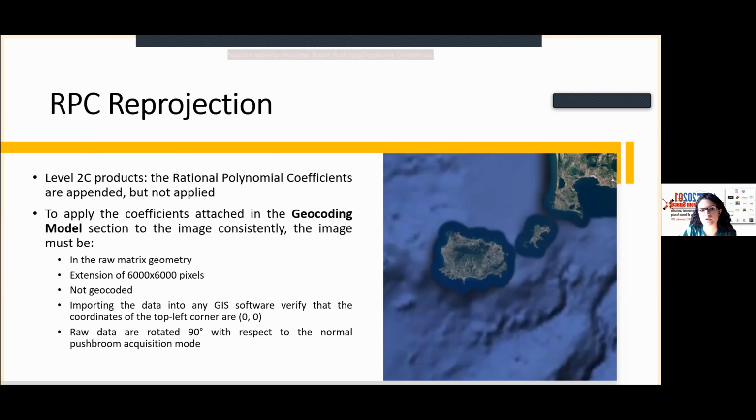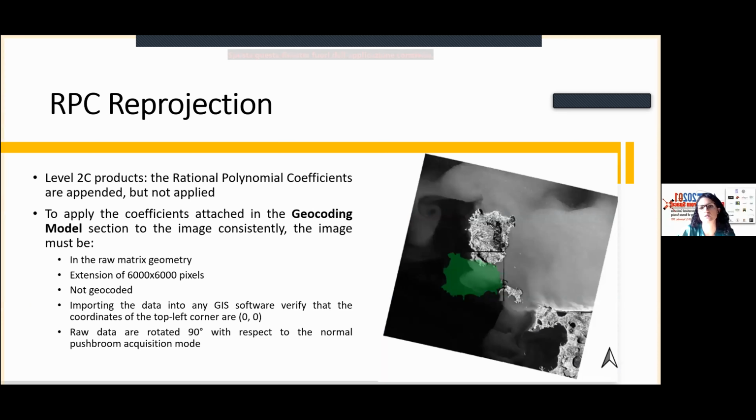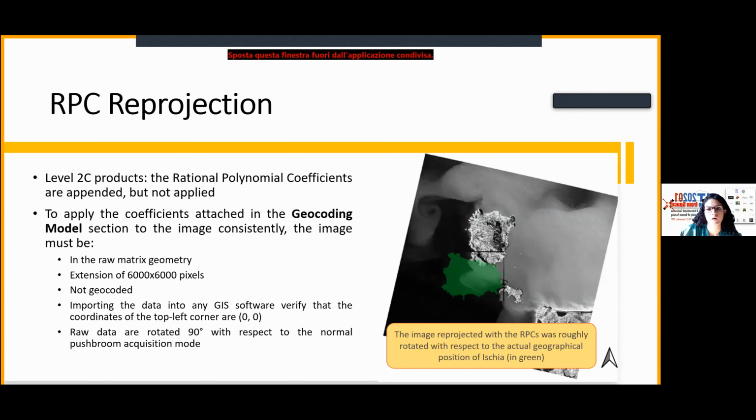To apply this coefficient to the image consistently, it's necessary to export the panchromatic data correctly. So in the raw matrix geometry, and verify that the raster is not geocoded. Therefore, we note that raw data are rotated 19 degrees with respect to the normal push-broom acquisition mode, and this is no trivial aspect, which compromised our first test, in which we obtained grossly incorrect raw translation due to the incorrect export of data, panchromatic data in input.